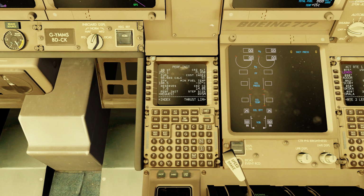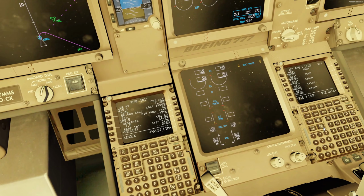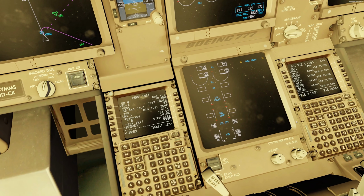Cruising altitude is flight level 350 initially. We will be stepping up to flight level 370 somewhere over the Atlantic, but for now 350. You just saw me put in the cost index of 82, and I've just put that randomly from SimBrief. Step size, we can do RVSM, the setting RVSM, so it will step us around 4350, which actually is bang on what SimBrief says, so I'll actually leave that at RVSM.